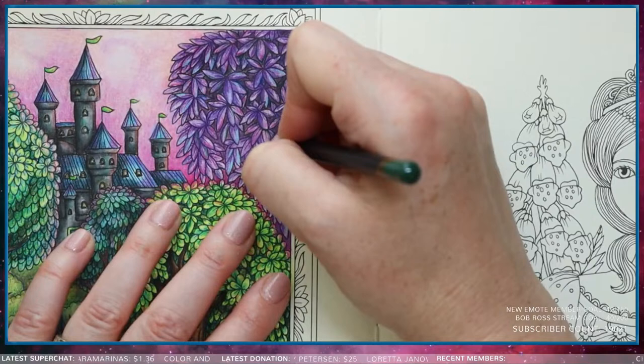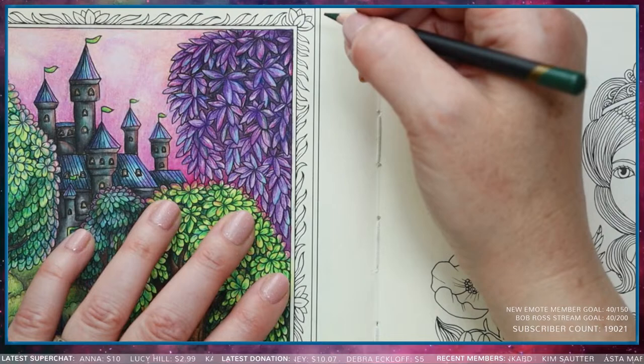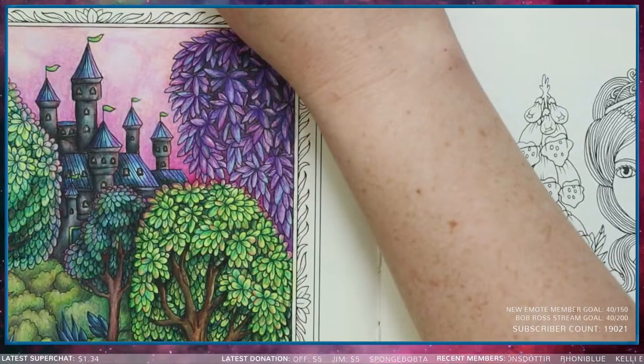But yeah, so I took about an inch off of hers. Hers is about just below her shoulder blade, so it's getting nice and long. Behind your knees! Oh my gosh. Now, what is mine? Mine's like here? Ish? I don't know. Like I said, it's in the thing right now. I got my dad's hair. I wish I got the Asian hair. Sorry, my hair has changed as I've gotten older.